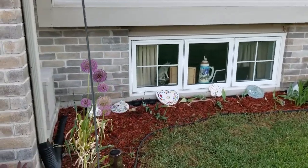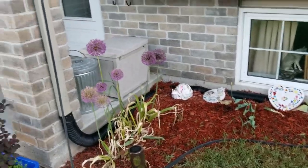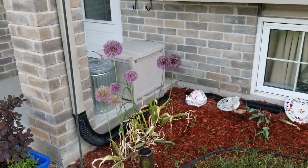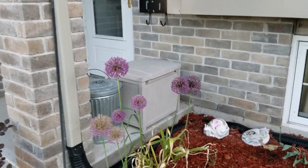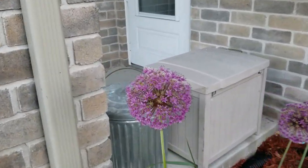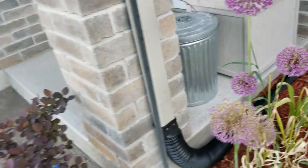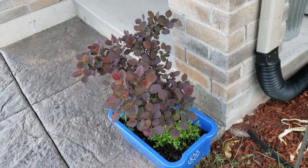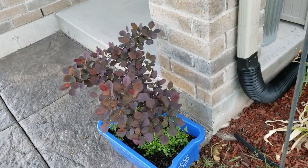So this is the front, and I've got some nice alliums planted there. They're nearing the end of their flowering, but very pretty. I love them. They're doing fantastic. Over here I've got a smoke bush. I'm waiting for its pot to arrive. I'm going to then trim it back kind of as a bonsai.